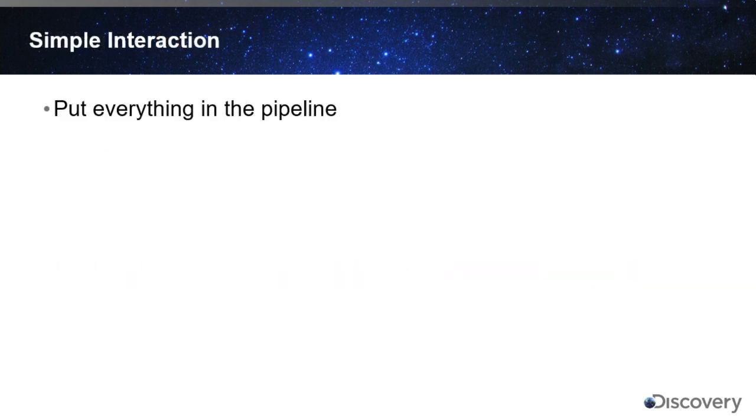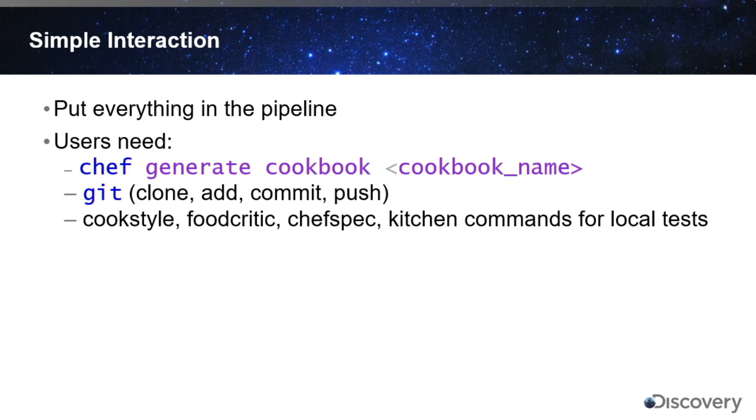To simplify the interaction, we put as much as possible into the pipeline to offload any work from the users. And that minimized the number of commands they needed to actually learn to work with Chef deploys. So they do need to know how to generate new cookbooks as needed, so they need the chef generate command. Obviously, they'd also want that to create any other pieces of the cookbook. There's also the Git workflow, which at the very least they would need to be able to clone, do their commits, and push up to the origin.